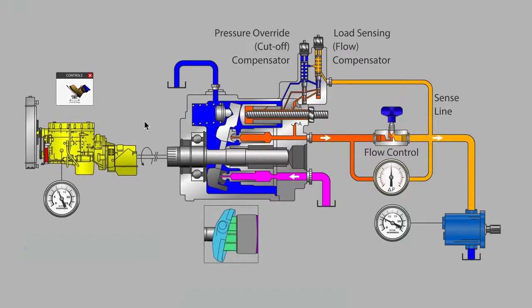What that's really doing is giving us a very brief moment of increased pressure on the outlet of the pump. As that pump spins a little faster, it's as though we're trying to push more fluid against a fixed orifice, which will naturally make the pressure in this outlet line rise, but only for a brief moment. And the reason that it only happens for a brief moment is tied to what happens on the internal passage from the pump outlet over to the load sensing compensator.